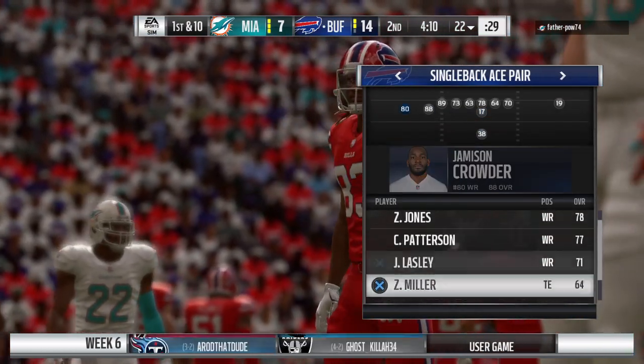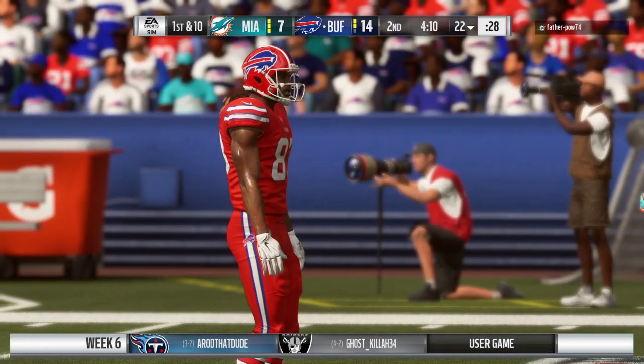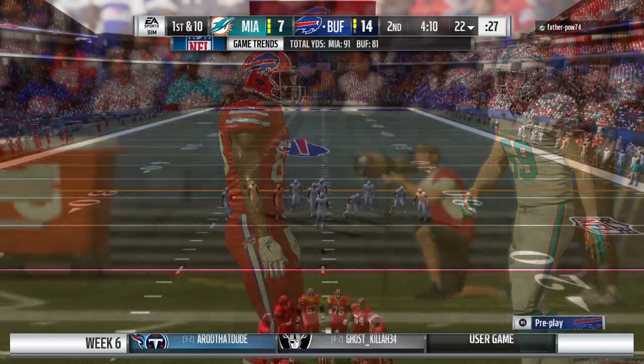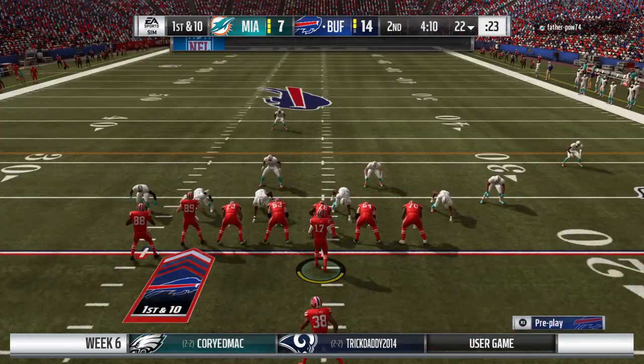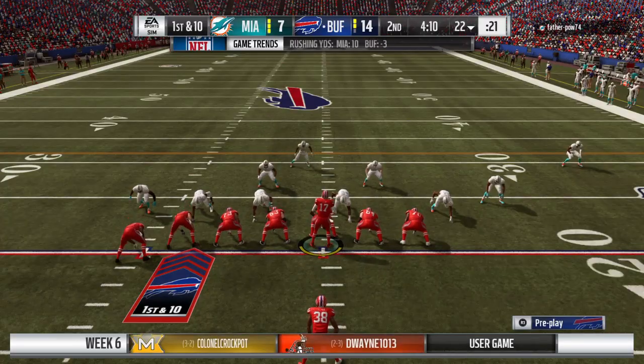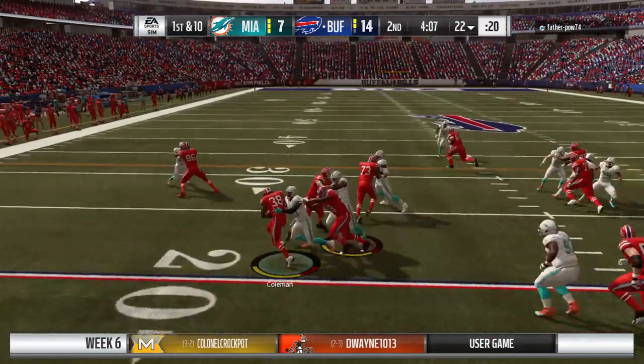And when you start plotting for this drive, when you start thinking to yourself, okay, what are we going to do? You don't go away from what you did before because that worked, but you have to be prepared for wrinkles and counters because you know they'll make some adjustments. Allen and the Bills now with a 1st and 10. They'll start out on the ground with Coleman.